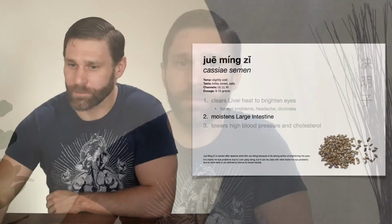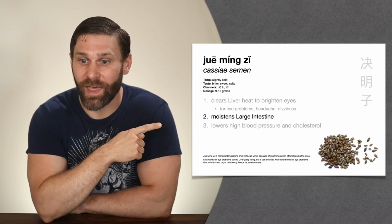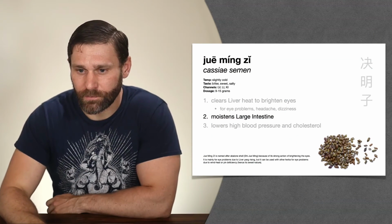to treat constipation. If you remember, we had a similar thing going on with Niubangzi in the cool acrid release the exterior category. Niubangzi was burdock seed. Again, zi means seed. So Niubangzi is a seed. Because it's a seed, it's very oily. Those oils gently lubricate the large intestine to relieve constipation. So Niubangzi is another example of a seed that moistens the large intestine. And here we have Juemingzi is a seed that moistens the large intestine.